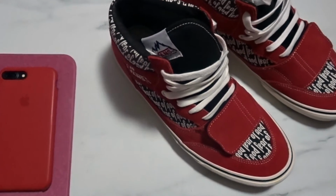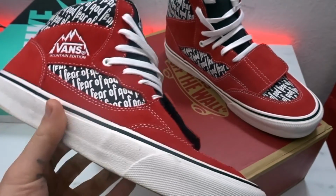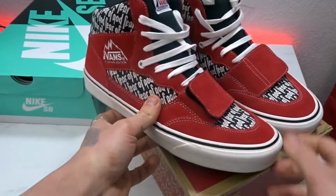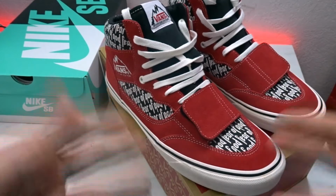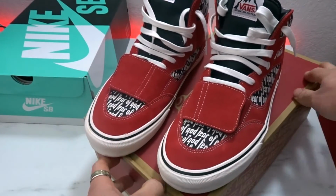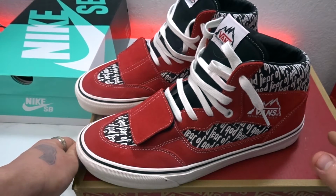But I do promote wearing your shoes, so I am one of those people who thinks you should wear your shoes. Because if you're in it just for the money, then just buy them and resell them, you know what I mean? But for me, my mindset's different now. I used to be like, oh, I gotta get a toothbrush, make sure they're clean. Of course you want clean shoes, but just don't over-obsess with them. I don't think that's necessary. But these were really, really beautiful. I paid a pretty penny for these. I don't remember exactly what. It was probably in the 200 range.